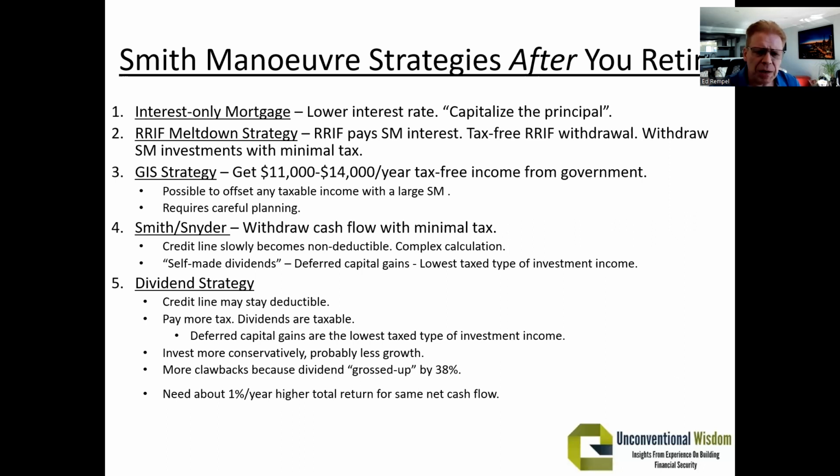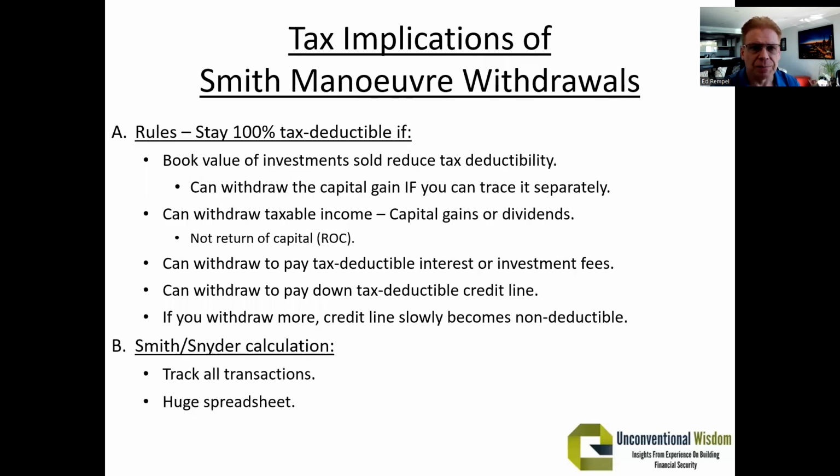Now, I've modeled this whole strategy over a 30-year period, and I find generally you need about a 1% higher rate of return on your investments if it's all dividend income than if you just did it with more tax efficient self-made dividends and regular equity investments. But it is a strategy that some people want to do. So here are five possible strategies.